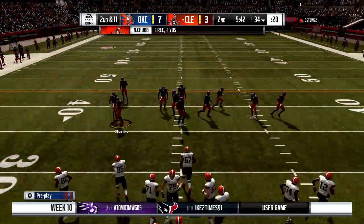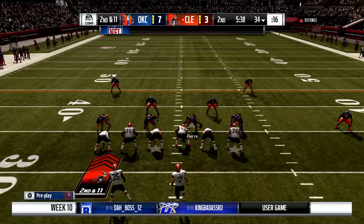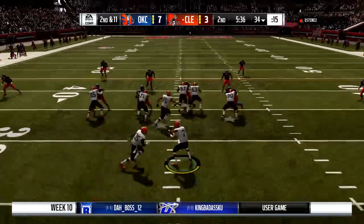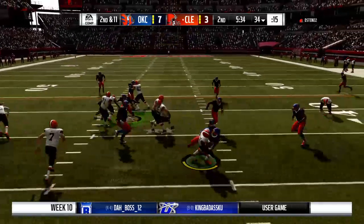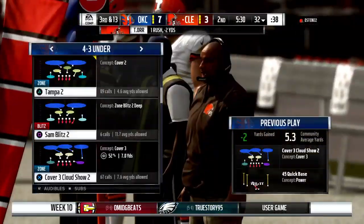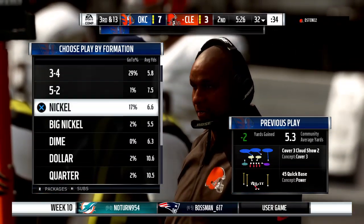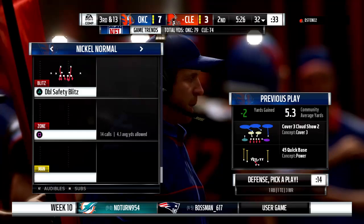Well, that was a simple throw and catch, but even with that completion, 0 yards gained, so they're behind schedule on down and distance. I think they were hoping to get it to him. He could make a man or two miss, but that window closed quickly. And he is met in his tracks behind the line of scrimmage. It's a loss of 2, now third down.